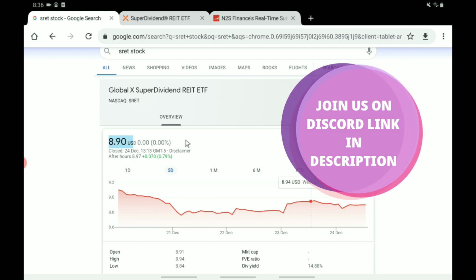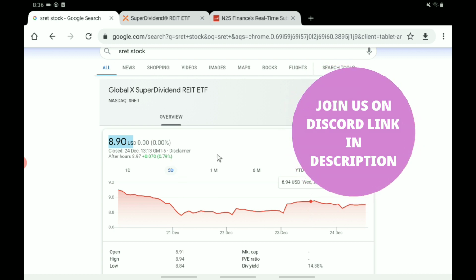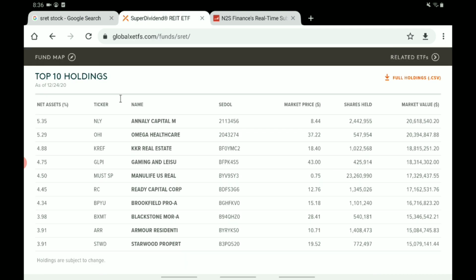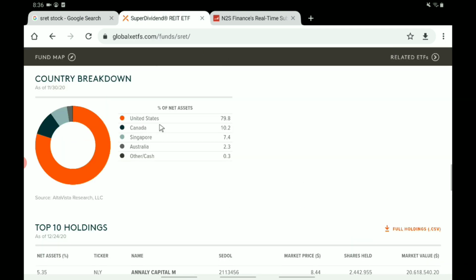So in this one we're having a quick look, not too deep of course, at the price action of the stock. Then we're having a bit of a fundamental analysis looking at what the company does and why it might be something that you want to add to your portfolio.